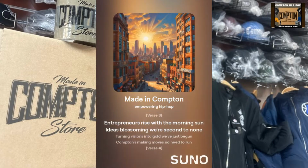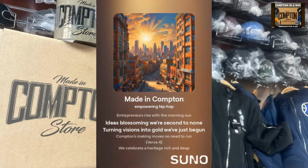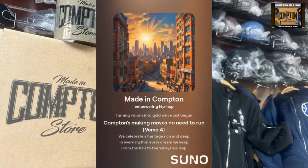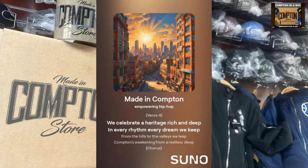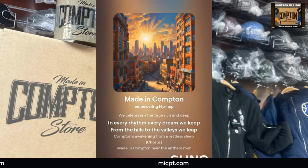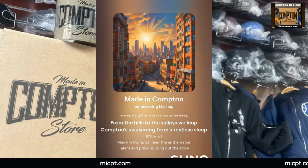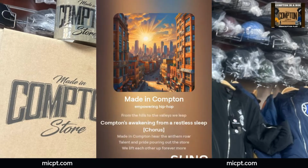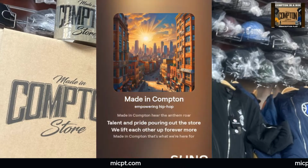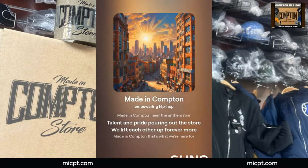Entrepreneurs rise with the morning sun, ideas blossoming with second to none, turning visions into gold, we just begun. Compton's making moves, no need to run. We celebrate a heritage rich and deep, in every rhythm, every dream we keep. From the hills to the valleys we leap, Compton's awakening from a restless sleep. Made in Compton, hear the anthem roar. Talent and pride pouring out the store. We lift each other up forever. Made in Compton, that's what we're here for.